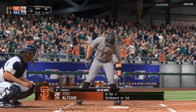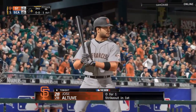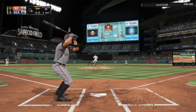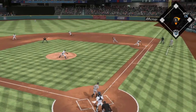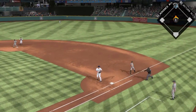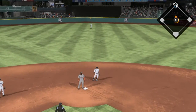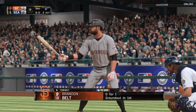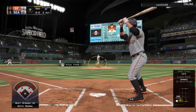Jose Altuve steps in with 1 in, 1 out, and 1 on here in the inning. Yeah, it's been a pretty good inning here so far, so we'll see if they can scratch another run across right here. And he won't even think about second as he'll flip on to first for the sure out. So a runner in scoring position with 2 men gone. And standing in now, the left-handed hitting first baseman, Brandon Belt.